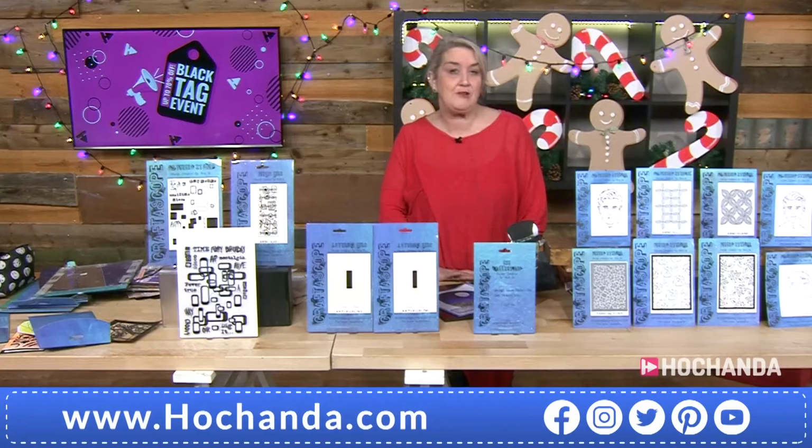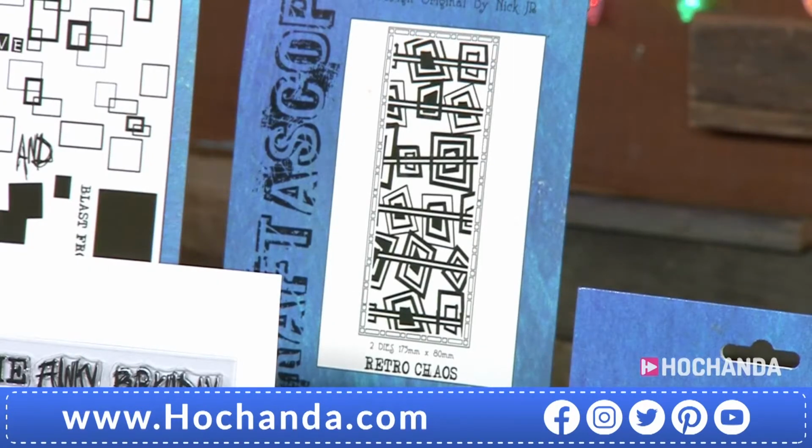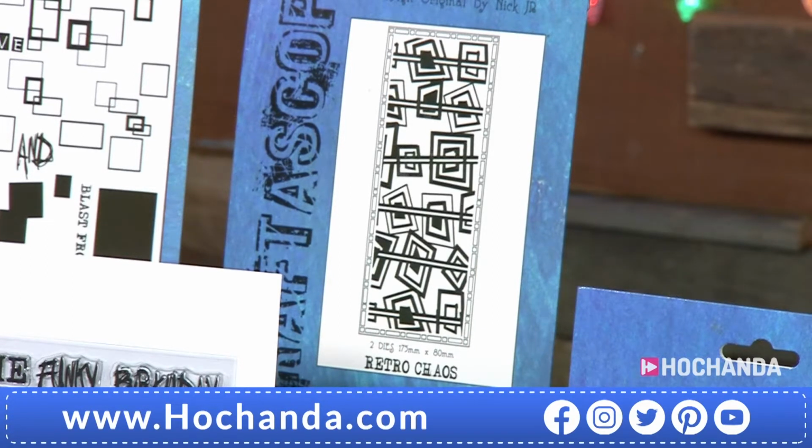Now, something I need to tell you about the Retro Chaos, rapidly approaching limited stock. So yes, if you are wanting these, you need to be quick with regards to these. And that's the one that we just saw Leonie working with. I love the idea of almost using them like little paper clips there. Very, very clever idea. And of course, your two dies, lots of different possibilities when you're working with those, and a very popular one, because of course, now that we know how to use it, we all want it. 278587.